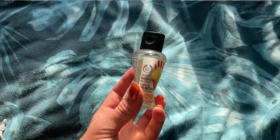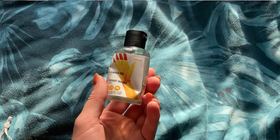They're just so cute. Body Shop hand sanitizer. I really, really love the smell of this one. Most hand sanitizers that I've come across stink disgusting and it makes me feel unwell. Some of them have literally nearly made me sick, some of the ones we have in this house, and it's revolting. But this one actually smells pretty good. It's from the Body Shop and it's the Mango Hand Cleanse Gel.